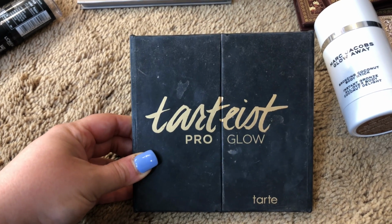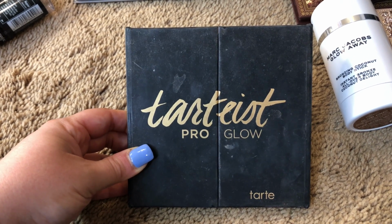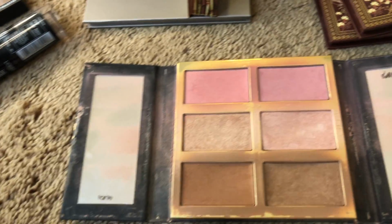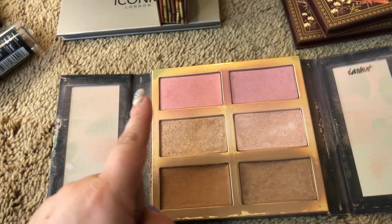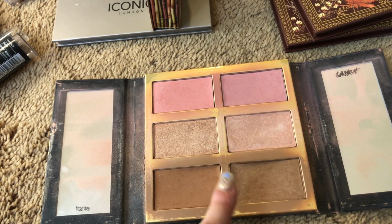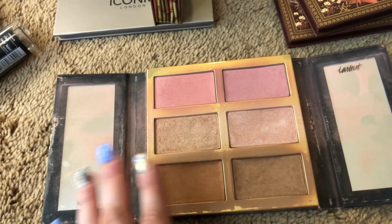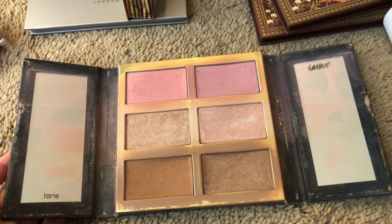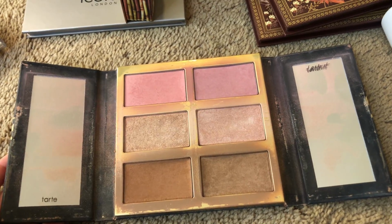Another one of my absolute favorite face palettes is the Tarteist Pro Glow palette from Tarte. It is another palette that has the blush, highlight, and bronze. Every time I go in with the bronze, highlight, and blush, I just personally mix them together and it creates the most beautiful, stunning color shade.